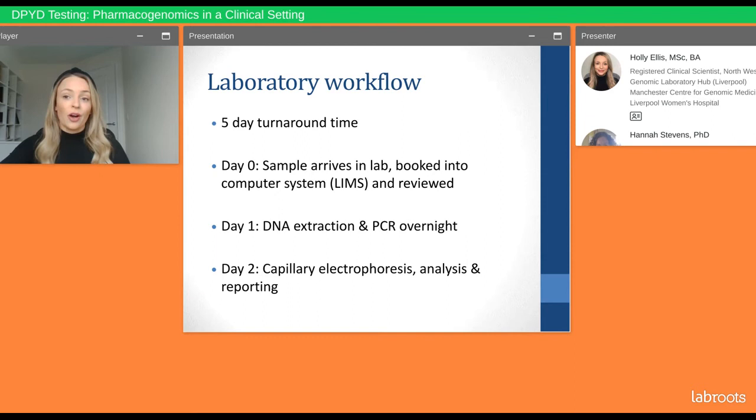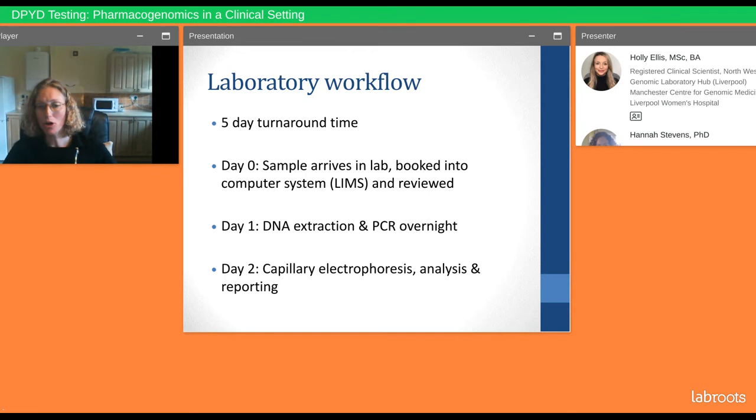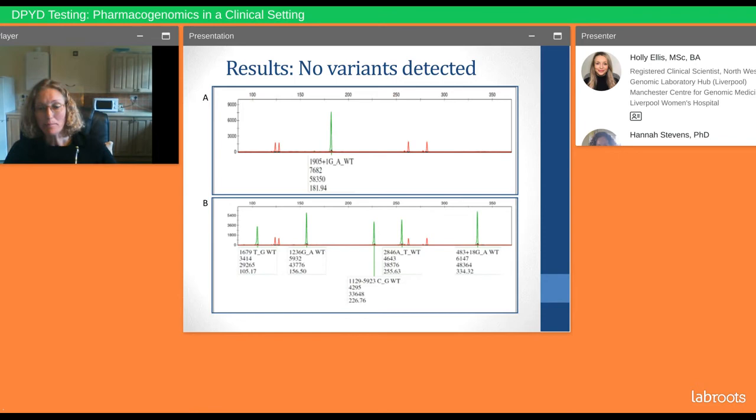Thanks, Holly. I'm going to start with an example of a normal result. Approximately 92% of samples received into the lab are normal. Now, as Holly said in a previous slide, DPYD Primer Mix A contains primers to amplify the 6 variant alleles detected by the kit. This mix also contains wild-type primers for the detection of one of the normal alleles, which is used as a control for the A mix.